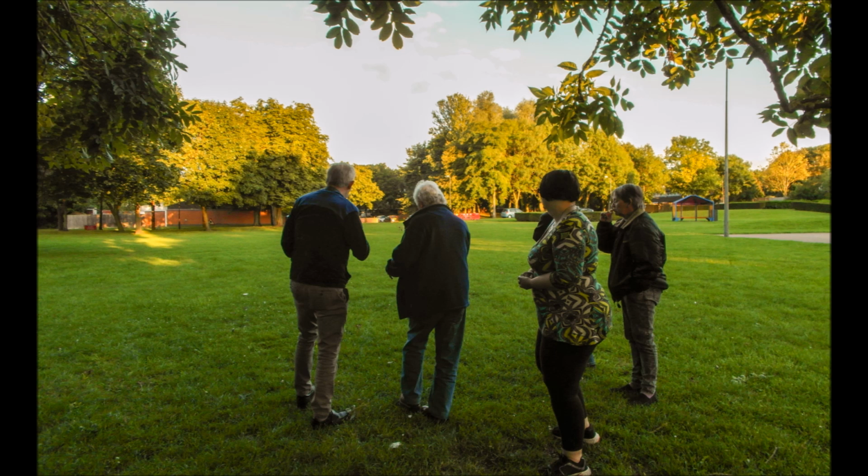You look around this estate, you see all of the green spaces. I mean, it's a feature of Milton Keynes as a whole. People are worried that we're going to see new houses on this estate, and therefore, where is the green space going to be?